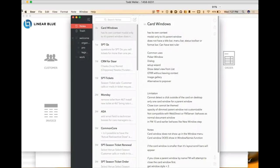Most common uses that I've seen are the picker window and a dialog. But it's very practical for a setup window to show detail view from a list, as opposed to something you generally maybe use a popover for. To do a GTRR without losing the context of where you're at is fantastic. I've seen a pretty cool image gallery, and it's particularly useful as an alternative to popovers. What I've found is the same problem as when popovers first came: I'm overusing card windows, and I'm using them in places where a popover would still be totally fine.